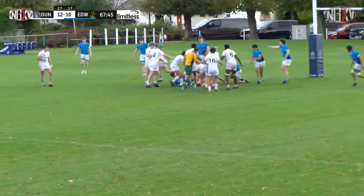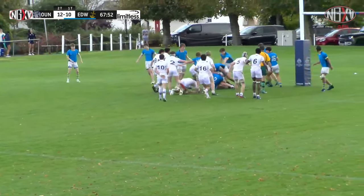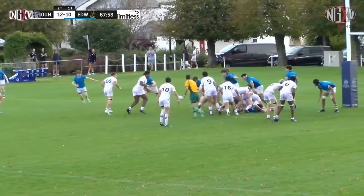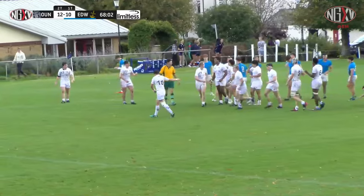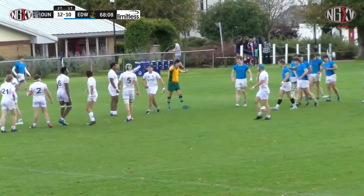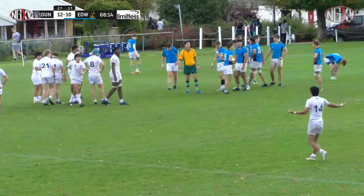Good bit of defence that from Teddies, but Oundle are going to be happy to be on this part of the field. Case, what a game he's had. It's just spilled. Potter had been screaming in behind his forward pack there, but the ball is lost and Teddies will have the scrum, right on their own try line.